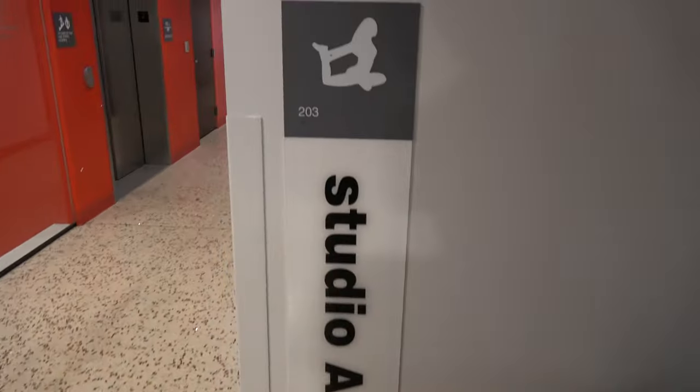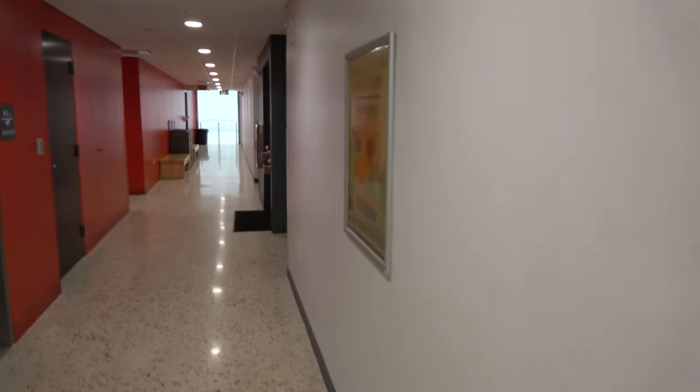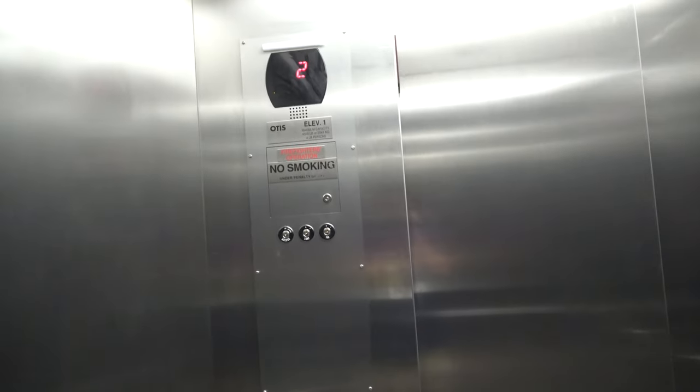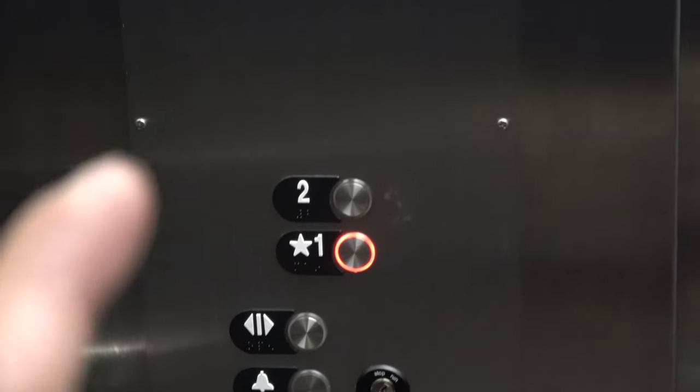This is like dance studios. Studio A. It looks like ballet or something. And then there's probably more rooms down there. And this is not the Sheraton elevator, but we're heading back down, downstairs. I'll see you guys back at the convention. Woo! This is not technically a convention, it's a trade day, my bad. But anyway, we're heading back in now.